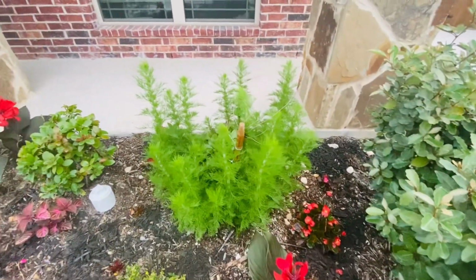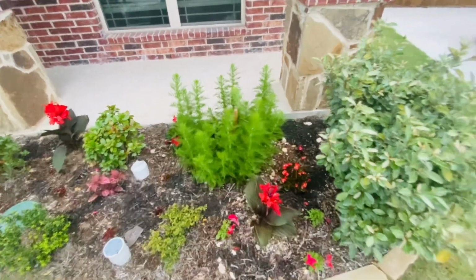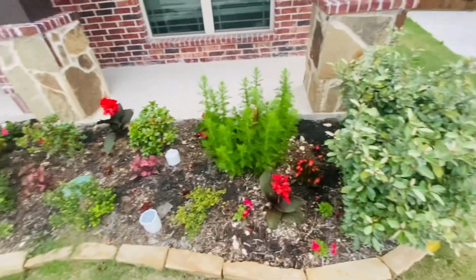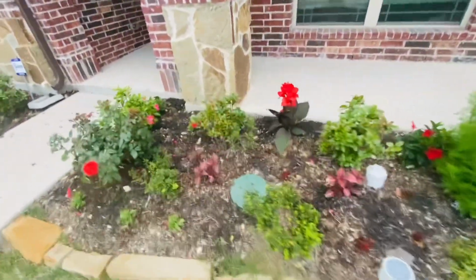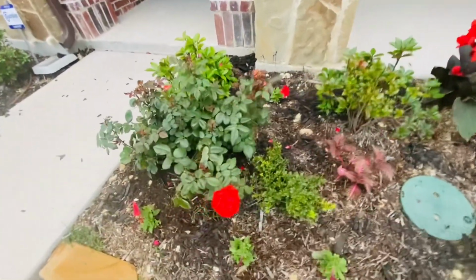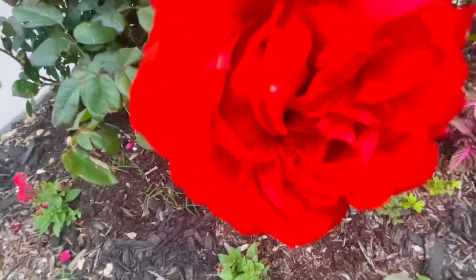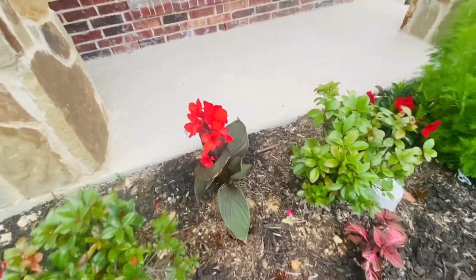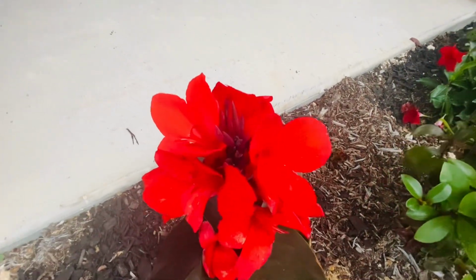So I am totally loving how my front garden looks. I love the reds. Again, I was just trying different flowers, and yes, I love these rose flowers. This is something I'm going to keep forever in my front yard. That's how much I love it. I also love this one. I just love the red color.